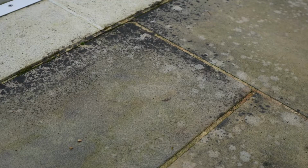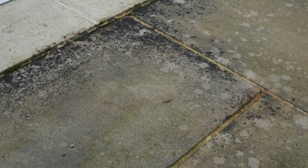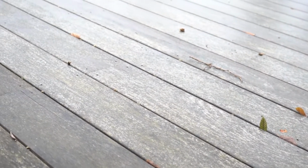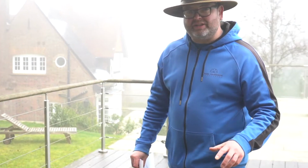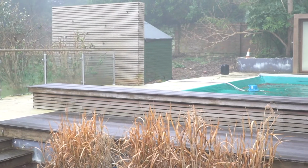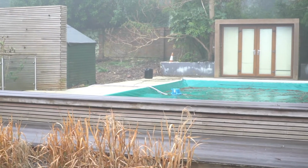Look at the paving. Crikey. Lots of classic black spot caused by lichen. That's all going to get cleaned. The ipe decking, we're going to make this look brand new, but we're going to actually stain it with a water-based stain, and that's going to be grey. It's going to go grey eventually, so we may as well make it go grey today. Same for the pool cabin, the doors, the balustrade, the whole thing is going to go grey.